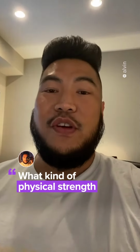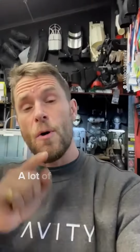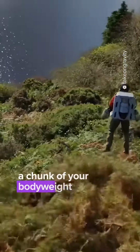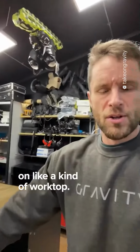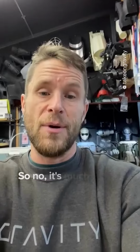What kind of physical strength do you need in order to be able to control and maneuver the suit like that? A lot of people forget that on your back, you've got another engine. That's the backpack there. The rear engine lifts a chunk of your body weight on all the equipment. So all this feels like now is just leaning with relatively straight arms on a kind of worktop. I've flown probably 15, 20 times in a day without really any major fatigue. So no, it's much easier than you think.